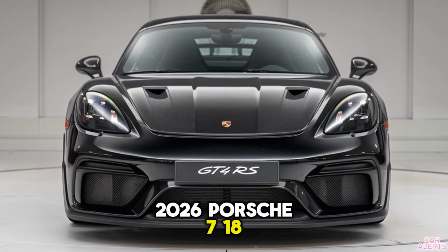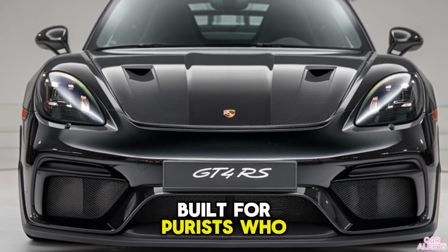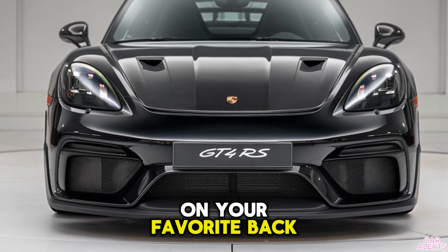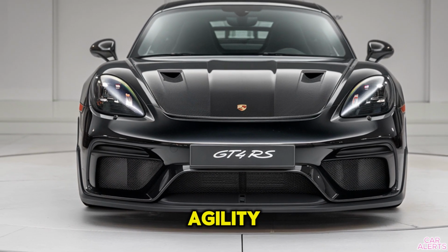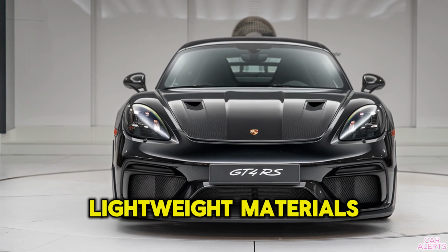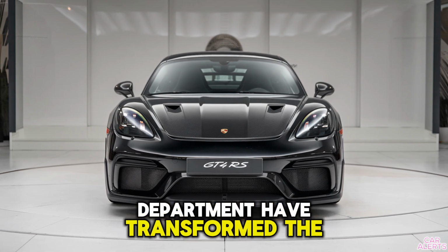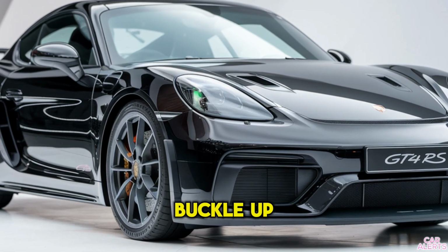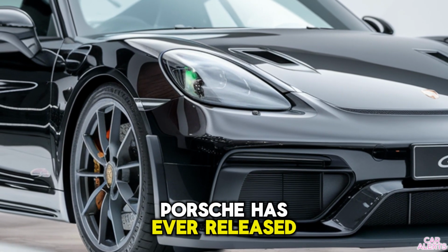2026 Porsche 718 Cayman GT4 RS isn't just a sports car, it's a fire-breathing track weapon built for purists who crave unfiltered performance. From the first glance to the final corner on your favorite backroad, it demands your full attention. While the Cayman name has always hinted at agility, this RS variant unleashes something feral beneath that familiar silhouette. Lightweight materials, race-ready dynamics, and an engine pulled straight from Porsche's GT department have transformed the already potent GT4 into something entirely different. Buckle up, because what you're about to experience is a deep dive into one of the most visceral machines Porsche has ever released.